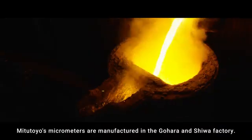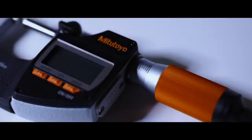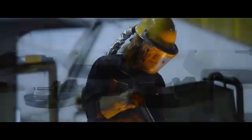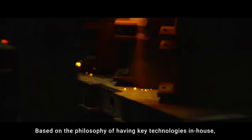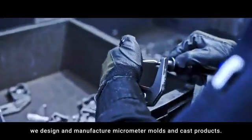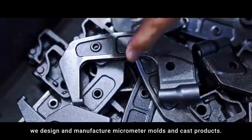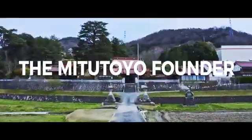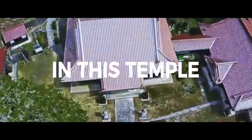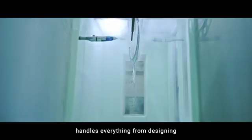Mitutoyo's micrometers are manufactured in the Gohara and Shiwa factory. Based on the philosophy of having key technologies in-house, in the Gohara, we design and manufacture micrometer molds and cast products. The Shiwa factory handles everything from designing and manufacturing micrometers to shipping them.